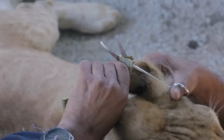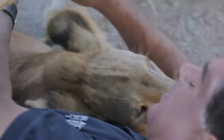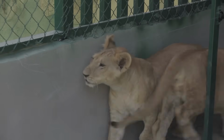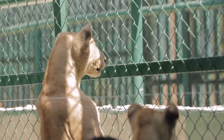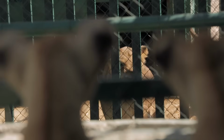The following morning, with the cubs more settled, Dr. Khalil can finally remove the last trace of Mona and Max's private keeping. And as the curious cubs begin to explore their new environment, they make an exciting discovery. They're not alone.